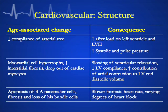So let's talk about cardiovascular system in terms of anatomy or structure of cardiovascular system. We know that there's decreased compliance of the arterial tree. The arteries become stiffer, so that leads to increased afterload on left ventricle and left ventricular hypertrophy. There's also increase in systolic and pulse pressure, and we know that systolic hypertension has adverse consequences.